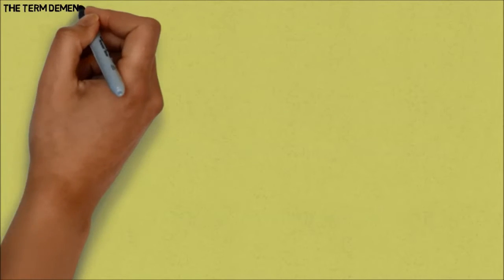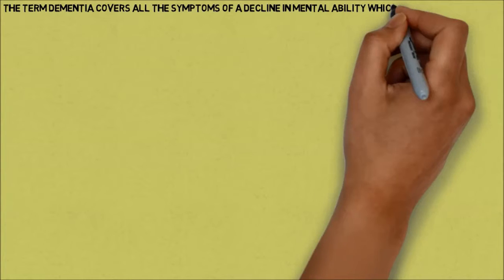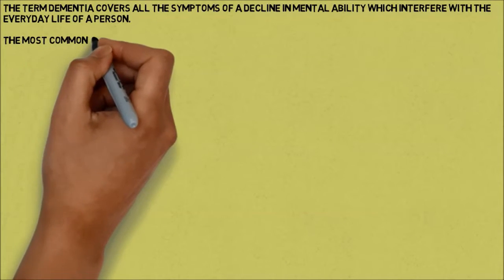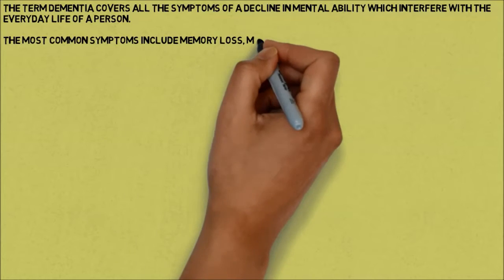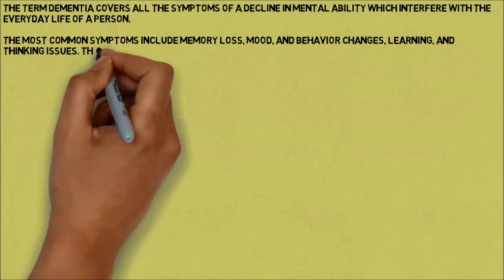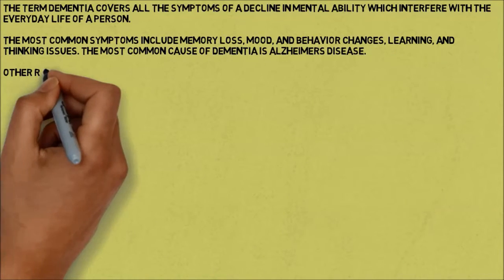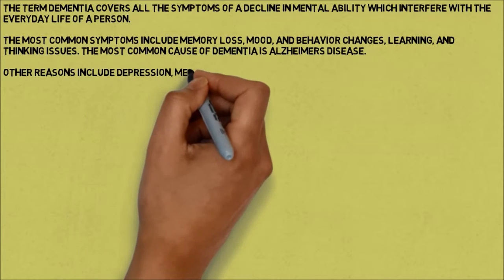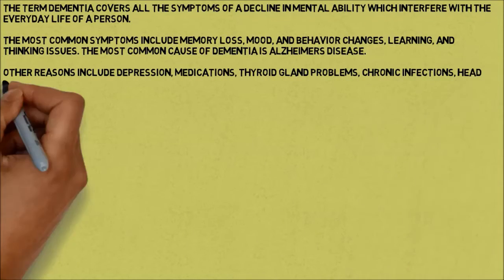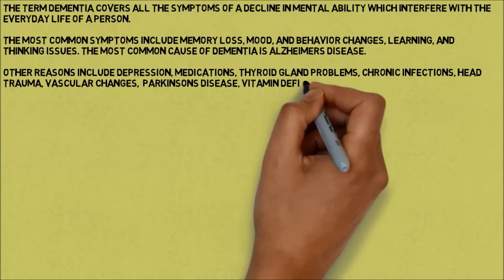The term dementia covers all the symptoms of a decline in mental ability which interfere with the everyday life of a person. The most common symptoms include memory loss, mood and behavior changes, learning and thinking issues. The most common cause of dementia is Alzheimer's disease. Other reasons include depression, medications, thyroid gland problems, chronic infections, head trauma, vascular changes, Parkinson's disease, vitamin deficiency.